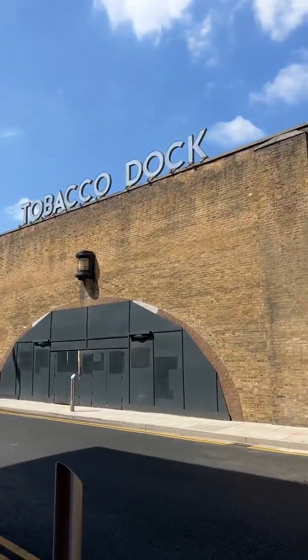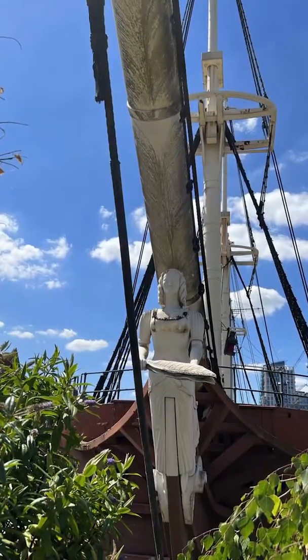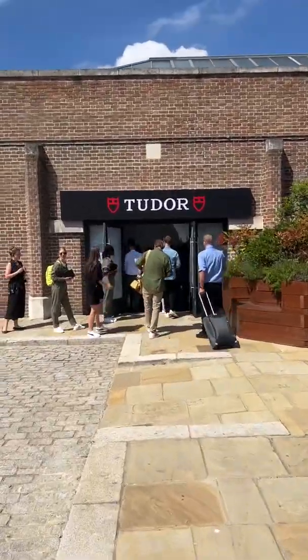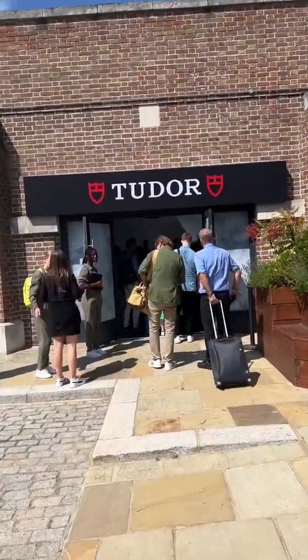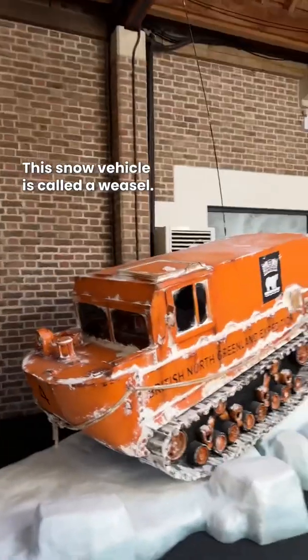So we are here at Tobacco Dock. When this was a working dock, you'd be able to bring the ships up here. So why are we here in the dockyards of London? We are here at Tobacco Quay for Tudor. We are here because we're gonna get to play with toys like that.